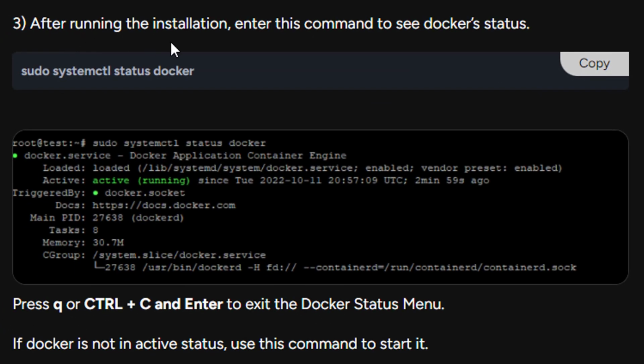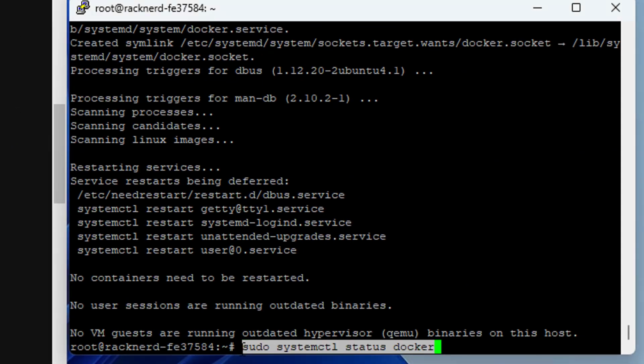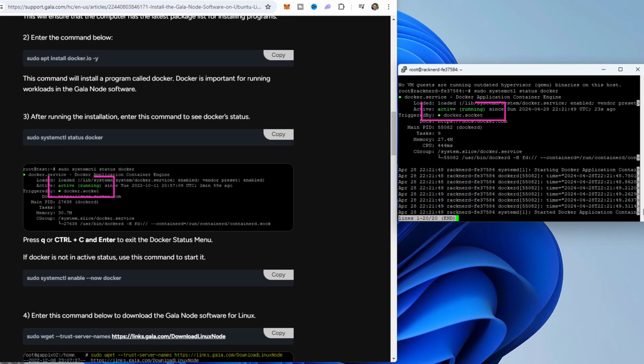So now, after running the installation, enter this command to see Docker's status. We copy this, right mouse click, hit return. We've got that green active running, so that's looking good. Press Q or Control and C and enter to exit the Docker. So I'm just going to press Q.